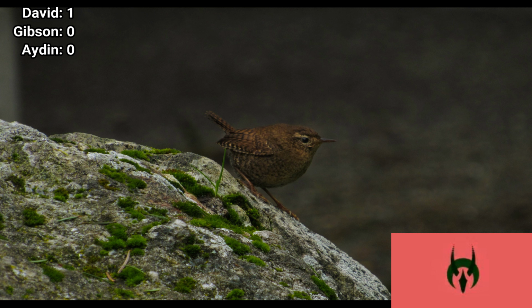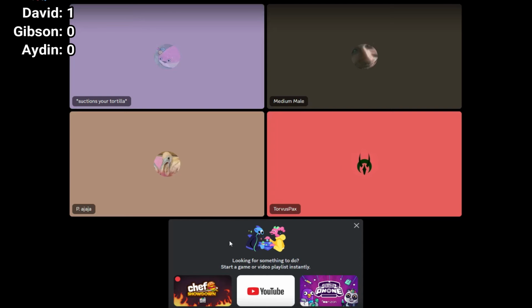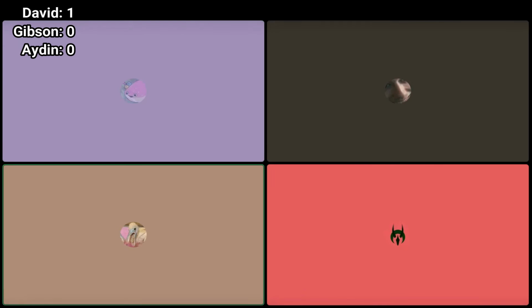No, I'm not getting this. I don't know what it is. What is it? Fair enough. This is a Pacific wren. Damn, yeah, I wouldn't have gotten that. But good attempt. Was it though? Don't fluff me. Okay. So round one is done.